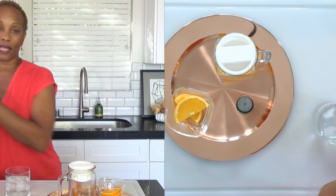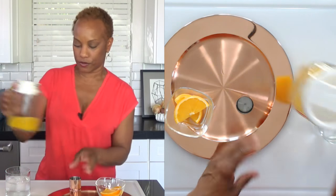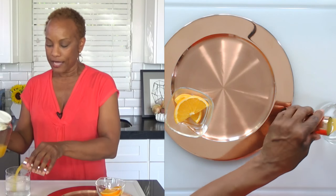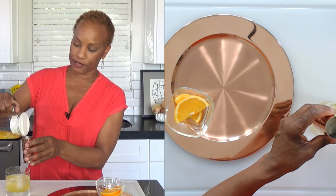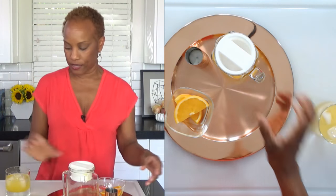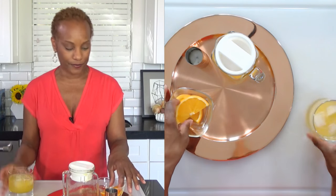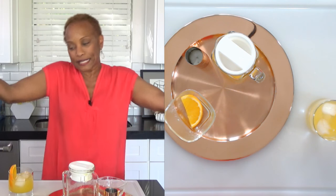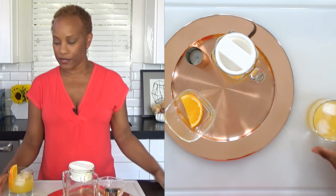And then another 1.5 parts of the fresh orange juice. And there we go. And you know, fresh is best. If you can't get to it, that's okay. But I love any kind of fresh anything. I'm gonna give that a little stir. Little orange wedge, throw that in, bam, that's it. Oh, that's all you do.